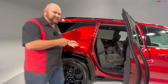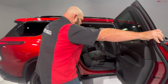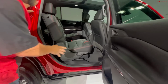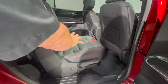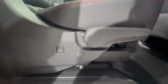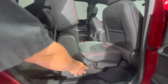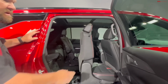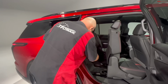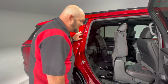Now you do have access, of course, to the rear, but what they did is they upped their game a little bit, which, that's actually a fairly wide opening door. So let's say you have a baby seat that's sitting right here. Well, if you want this seat to go forward, you can push this. I heard servo release. Ta-da! So the baby seat can remain there and the seat will go forward and you still have access to the third row. So, yes.